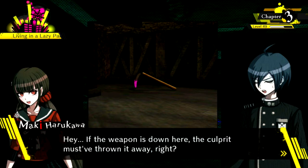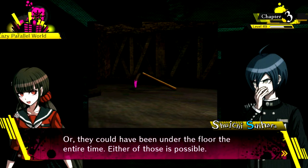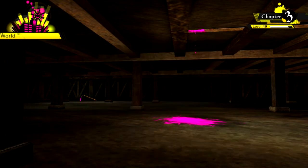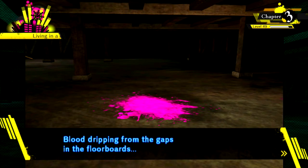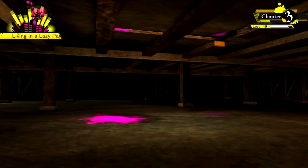Hey, if the weapon is down here, the culprit must have thrown it away, right? That's true. Perhaps after killing Tanko, the culprit threw the sickle under the floor in the dark, or they could have been under the floor the entire time. Either of those is possible. Okay. Bloodstain here. Blood's dripping from the gaps in the floorboards. Fresh blood. This is definitely Tanko's.